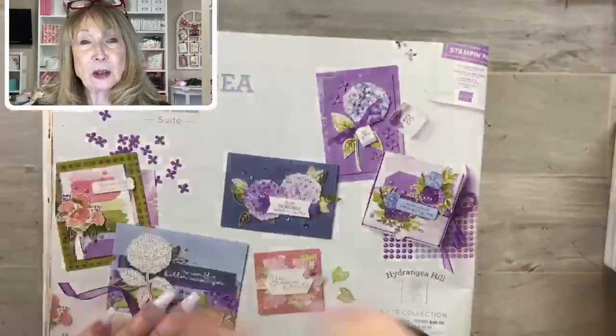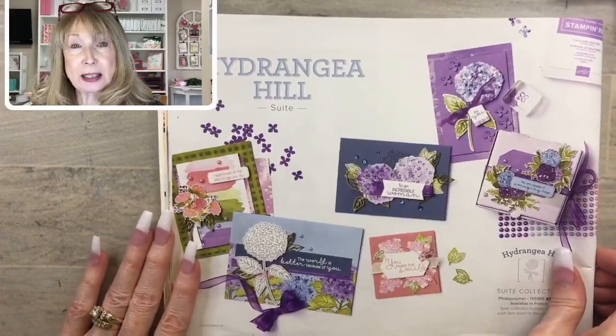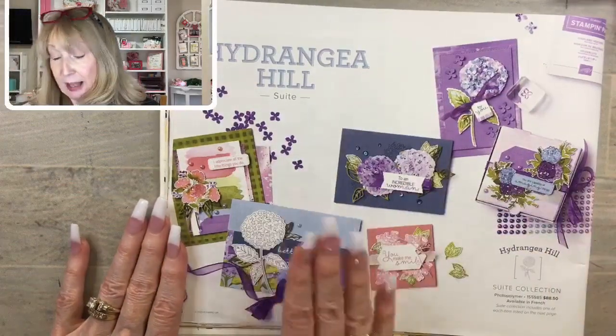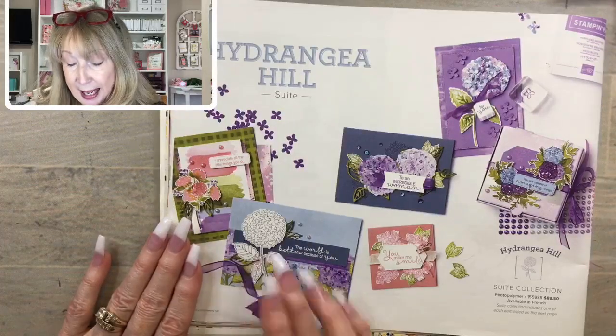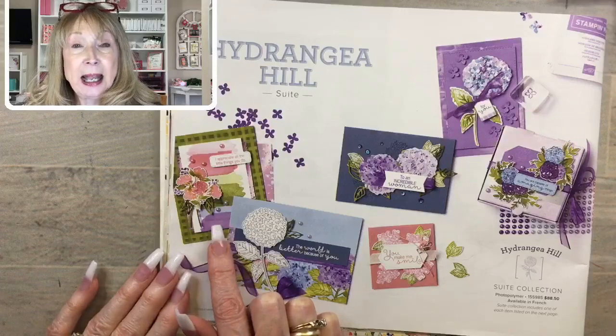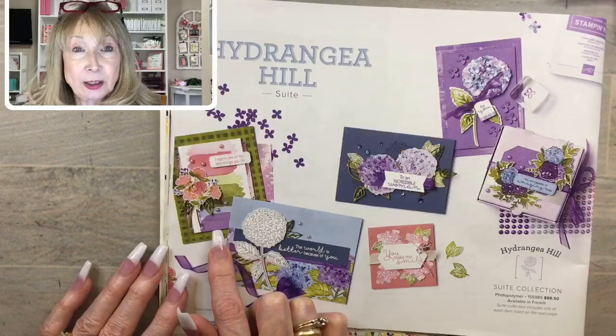And in our mini catalog, January to June, so you've still got till June, that's 3 more months to get things out of this catalog, is a beautiful set, and I'm going to show it to you now in the catalog so you can see what we're going to case, what we're going to copy. This is the Hydrangea Hill Suite, and all of these cards are sample cards that Stampin' Up! has made with items in the Hydrangea Hill Suite. And it is on page 18 of the mini catalog. If you have a catalog and you want to get it out now and refer to page 18, you can see up close what we're going to do, and you can even be following along that way.